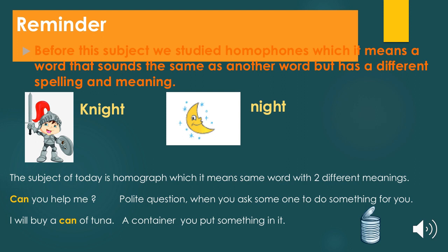The second one, I will buy a can of tuna. Again, look at the yellow word, can. Here it has a totally different meaning, which is a container that you put something in. Look at the picture beside it. This is the can. Can of cola, can of Pepsi, can of tuna. It's a container when you put something in it.